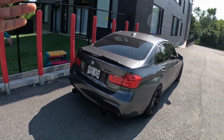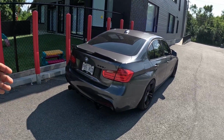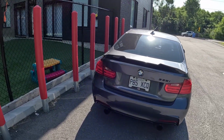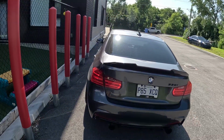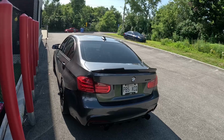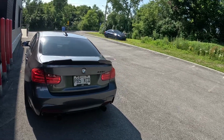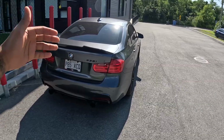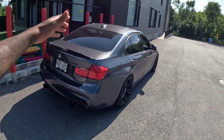Or if they co-sign for you, you can probably get them to insure the car, so the insurance is cheaper for you. That's what I did. I only pay 100 Canadian dollars, so that's super cheap. If I were to do it myself, I feel like insurance would probably be around $250 or pushing $300. So it's a lot I'm saving on my monthly expenses, just because the car is not insured under my name.